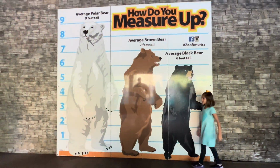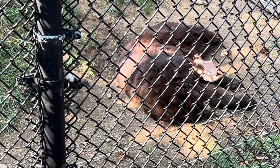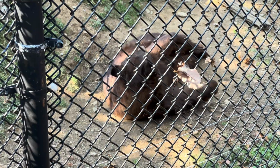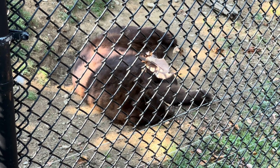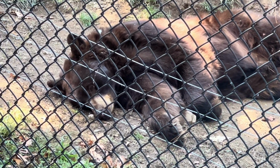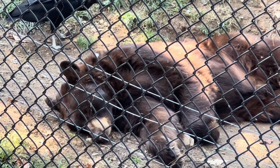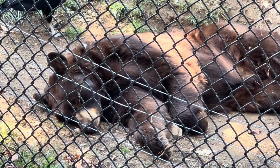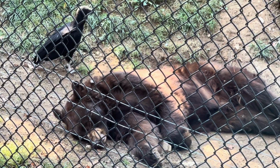And here's a sign. How do you measure up? Bears are humongous. That's crazy. And here is Sleeping Beauty. And there's the buzzards that just poked the bear. Oh my gosh. He doesn't look too happy about that. Bears are cute, but I don't know if that's a buzzard or a turkey vulture. I don't really know what the difference is. Are they the same or are they different? I'm not really sure. But that turkey vulture or buzzard looks like it's ready to get that bear again.